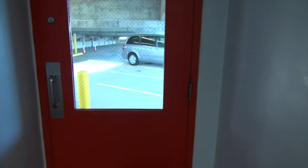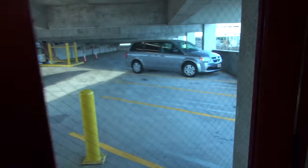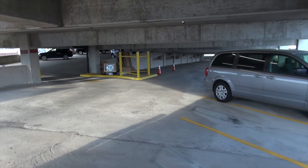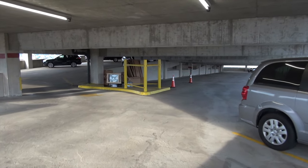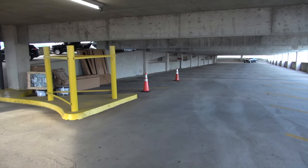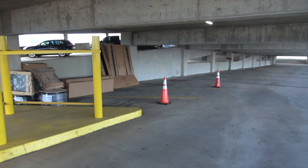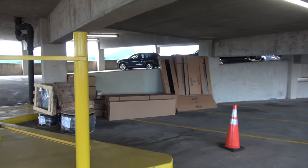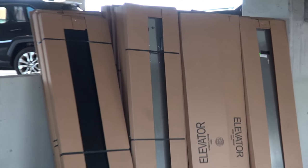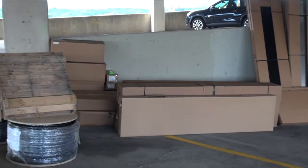If you look out here, that is correct. The elevator is getting modernized, and here's some of the new components. As you can see, it's going to get all new doors. So yeah, hope you enjoyed it.